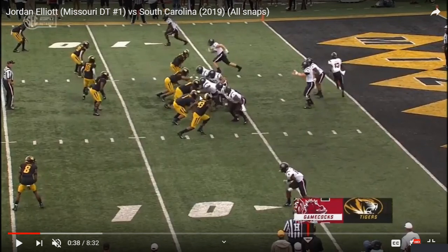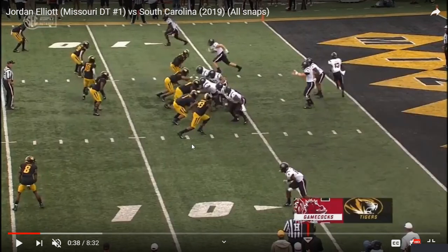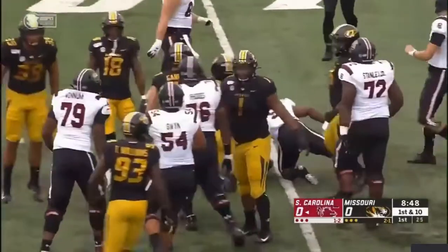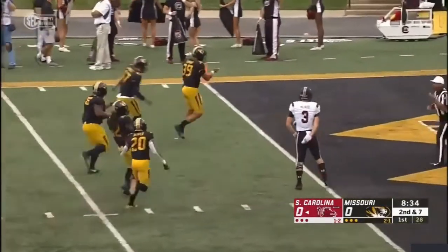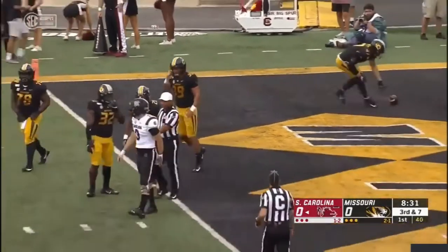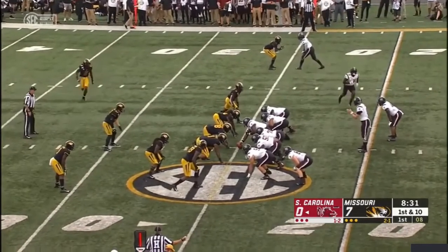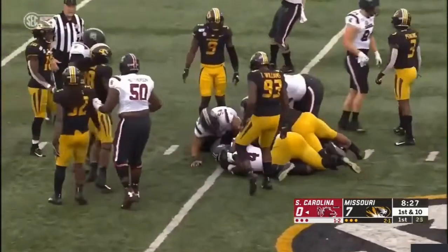But, yeah, like he's already up. He's already engaged. He's already way out of his stance in the first step, and Elliott's not even completely out of his stance yet. So he's a little bit slow off the snap. I think his hand placement does a great job of getting his hands inside the shoulder pads.